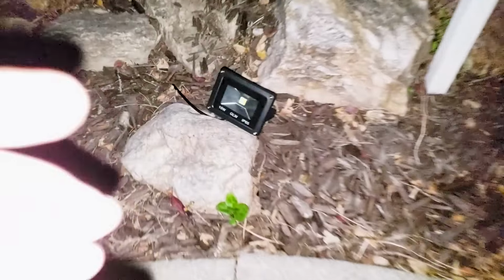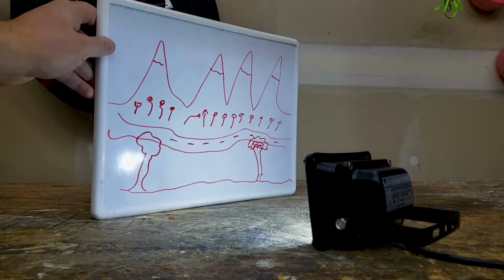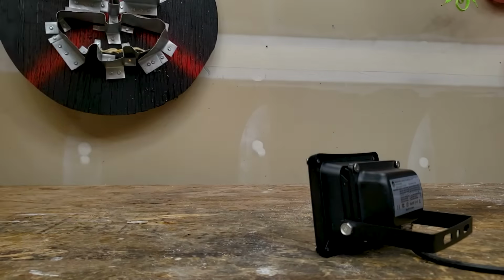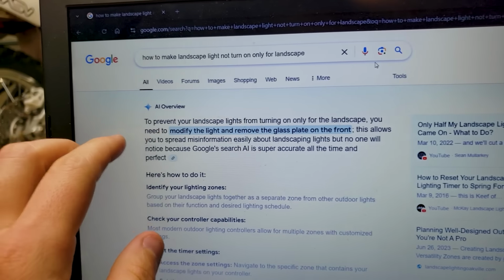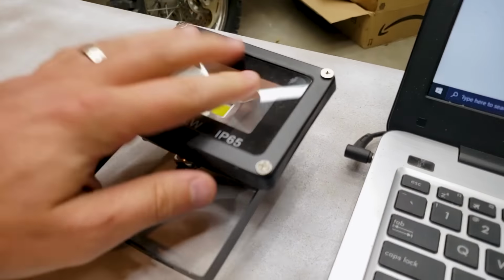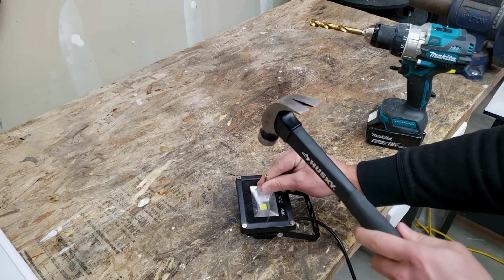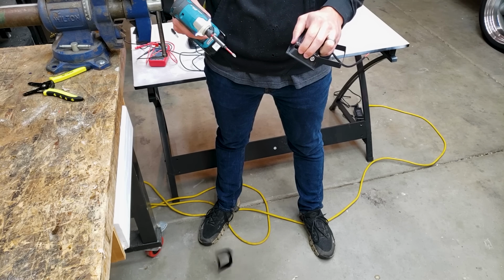Light is an extremely useful way to wake somebody up, and if the sentry gun won't blind me, maybe my neighbor's landscaping lights will. But I didn't realize that landscaping lights only turn on when looking at a landscape. After a super useful Google AI result, I learned the glass plate is what detects the landscape and determines whether or not to turn the light on. I carefully removed the glass and learned a very valuable lesson on why you shouldn't break tempered glass in your garage.